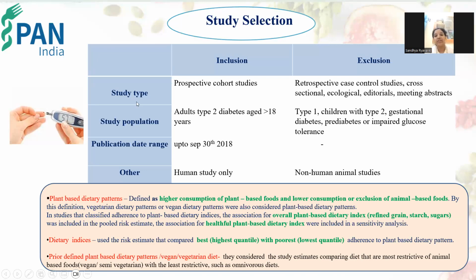And coming to the study selection, the analysis included all the prospective cohort studies, whereas retrospective studies, cross-sectional studies, ecological studies, editorials, and meeting abstracts were excluded. The study population in this analysis included adults with type 2 diabetes more than 18 years old, and excluded gestational diabetes, pre-diabetes, type 1 diabetes, and children with type 2 diabetes. The publication date range for this study is up to September 30th, 2018. And this study involves only human studies.